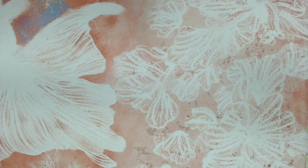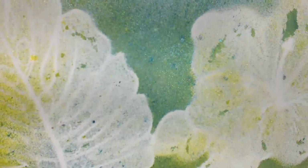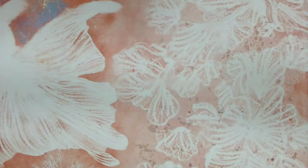If I can get it. There we go. All right. It should focus now. There you go. Can you see all that glitter? There's so much glitter. It's really hard for the camera to pick up. The yellow really shows up a lot. Yeah, there you go. Just see more of it anyway.